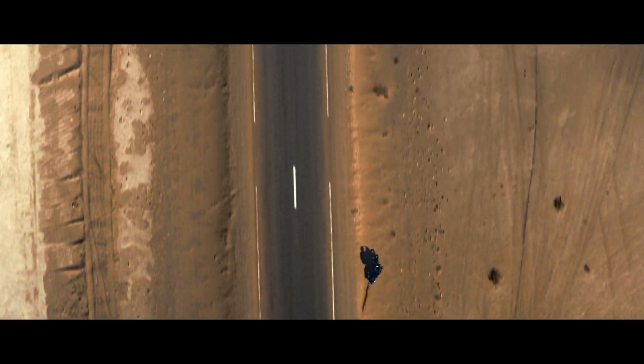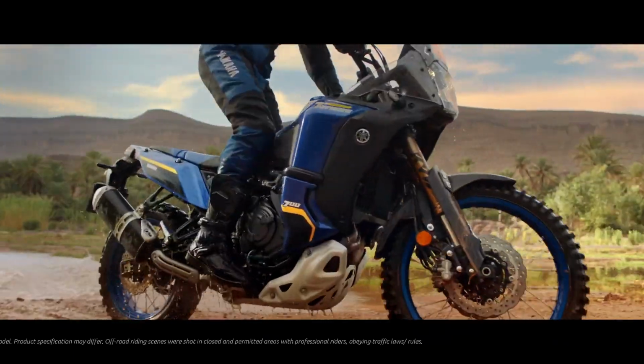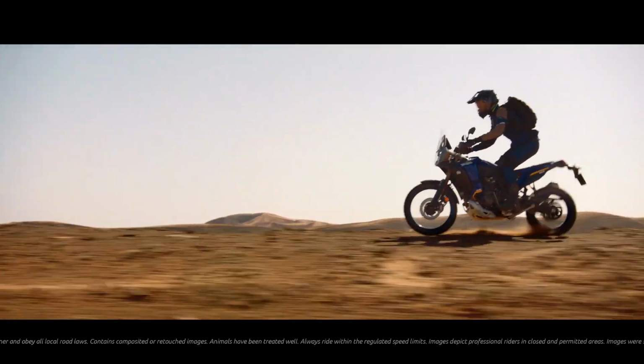The World Raid has a color TFT, higher 35-inch seat height compared to the standard model's 34.4 inches, and raises the ground clearance to 10.2 inches.